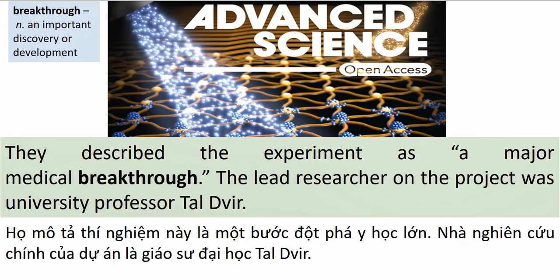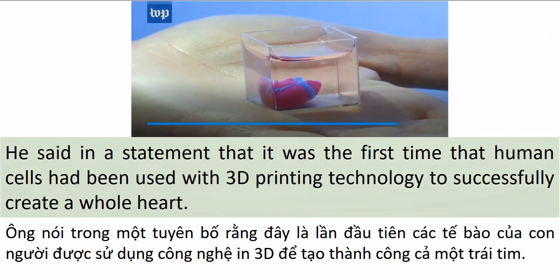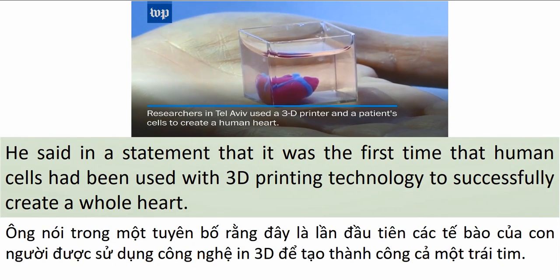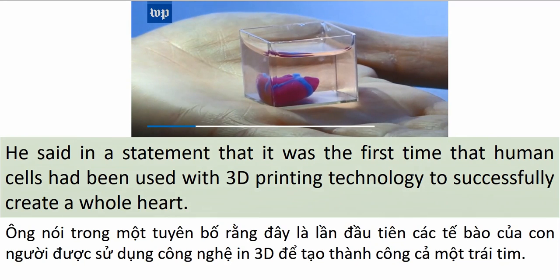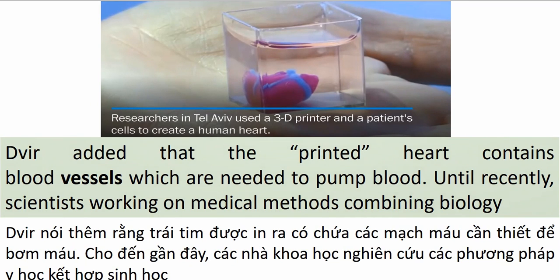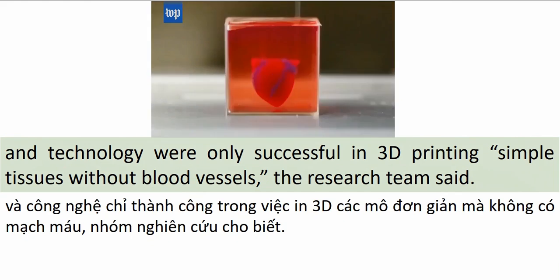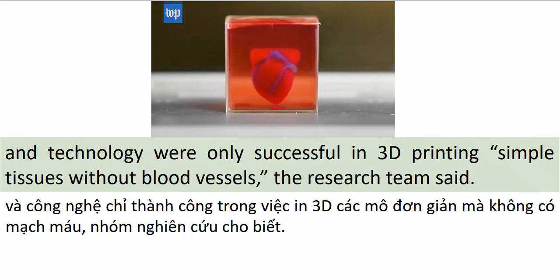The lead researcher on the project was university professor Tal Devere. He said in a statement that it was the first time that human cells had been used with 3D printing technology to successfully create a whole heart. Devere added that the printed heart contains blood vessels, which are needed to pump blood. Until recently, scientists working on medical methods combining biology and technology were only successful in 3D printing simple tissues without blood vessels, the research team said.